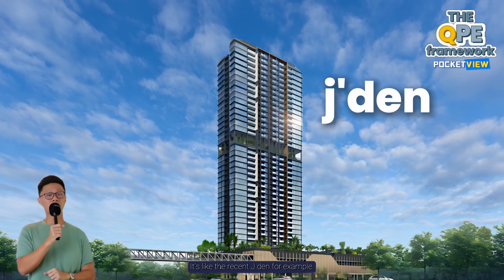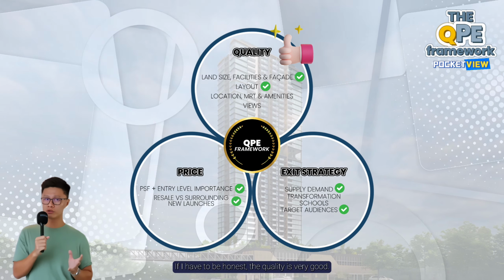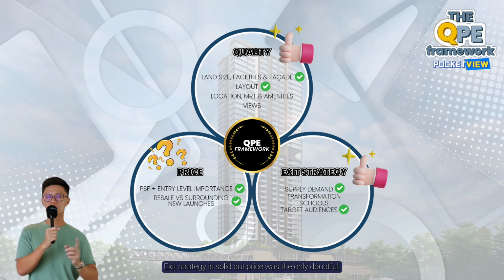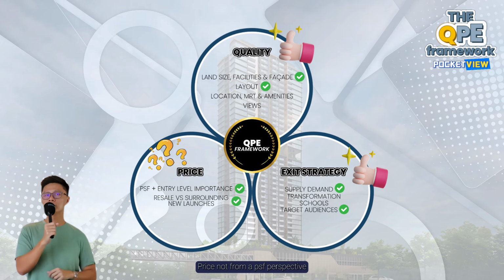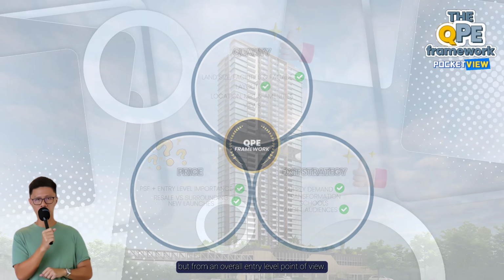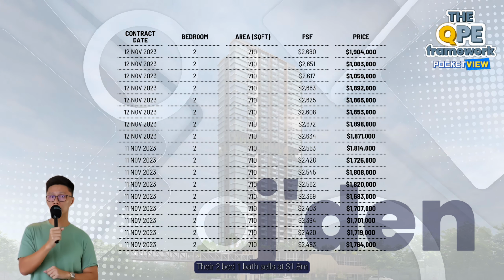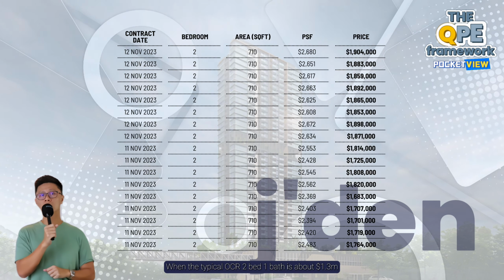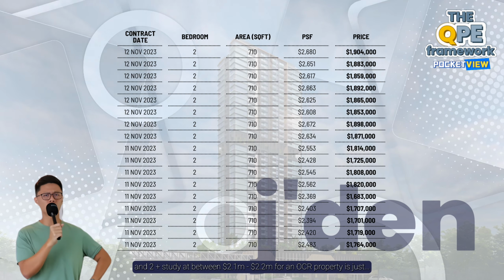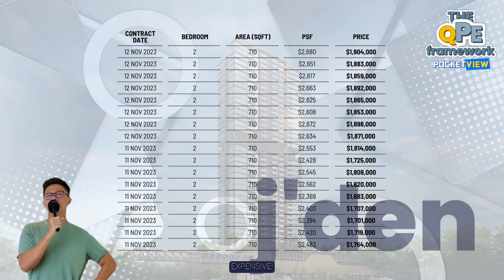It's like the recent Jadescape, for example. If I have to be brutally honest, the quality is very good, exit strategy is solid, but price was the only doubtful one. Price not from a per square foot perspective, but from an overall entry level point of view. An example, their 2-bed 1-bath sells at $1.8 million when a typical OCR 2-bed 1-bath is about 1.3. And a 2+ study at between 2.1 to 2.2 for an OCR property is just expensive.